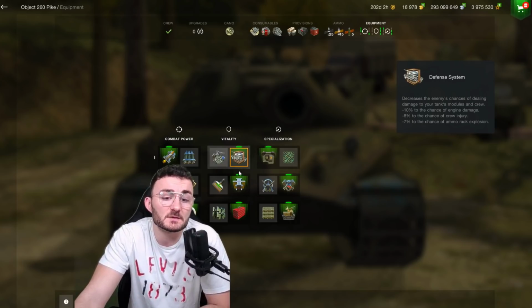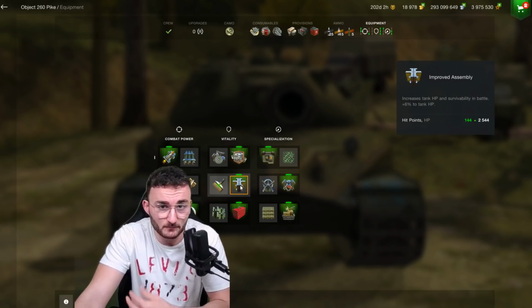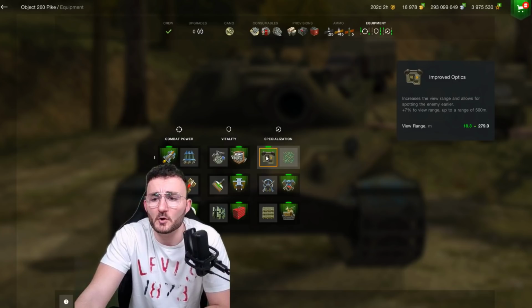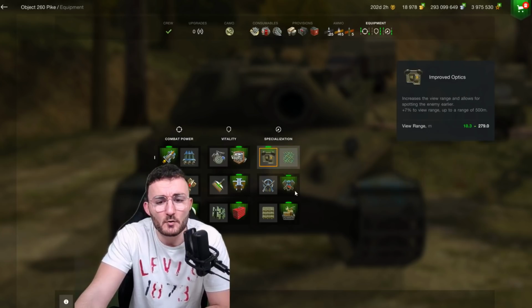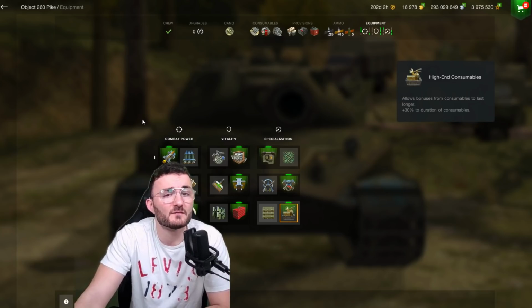After, I go for the defense system because I'm not gonna ram anybody. Improved assembly because my armor on the hull, as you're gonna see, is not enough for me to catch up with the rest, which means I have to get more hit points. Toolbox because an instruct is useless. Improved optics because, oh boy, with the mobility I have, I'm gonna spot for my team and I'm definitely not gonna need camo. Engine accelerator because my mobility is great, so why not improve it just a little bit. And finally, high-calorie consumable because with 8.5 seconds of reload, trust me guys, you will need it and you will have the pleasure of destroying your opponents thanks to your awesome DPM.